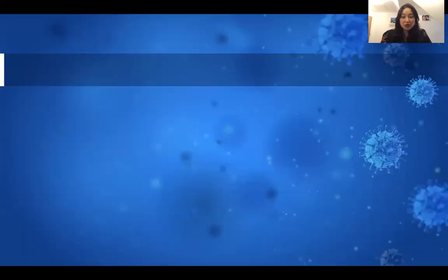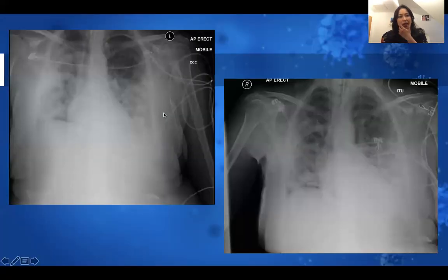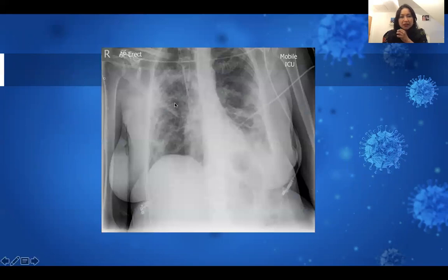This is one of her last X-rays before she left the unit. We could see, in comparison with the previous one, the really, really dense opacifications. And basically, all of that was clearing up very nicely.